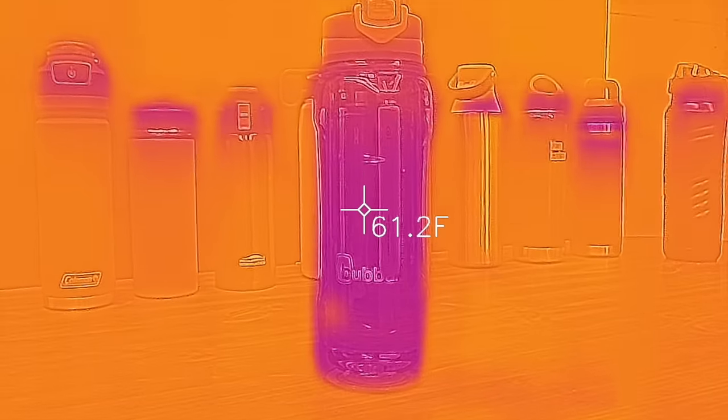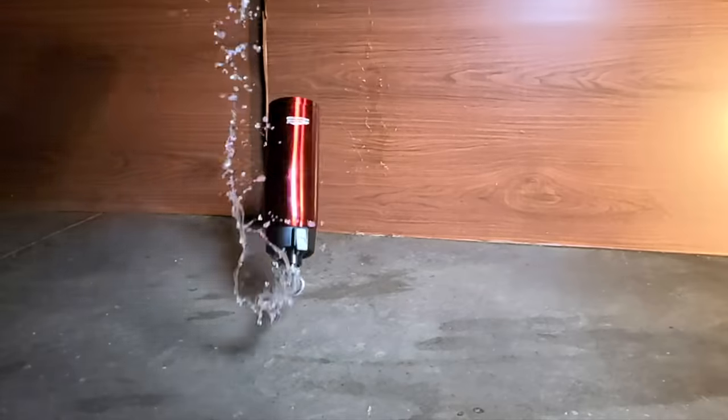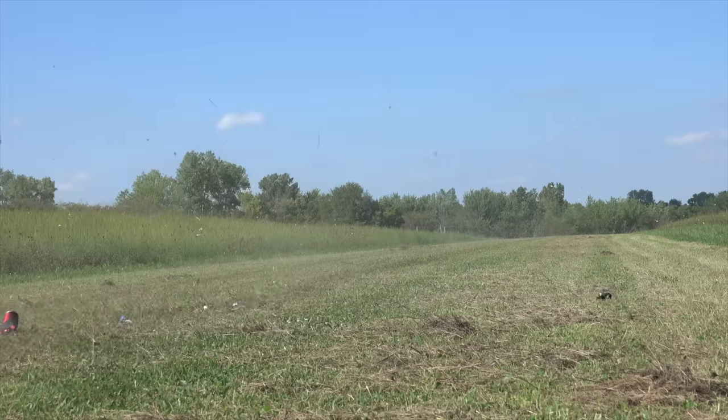We'll first test cold temperature performance. We'll then test hot temperature performance. We'll test the durability of each brand. We'll cut open the bottles and see how they're constructed. Finally, we'll see if the toughest brands can survive the Farmabago.